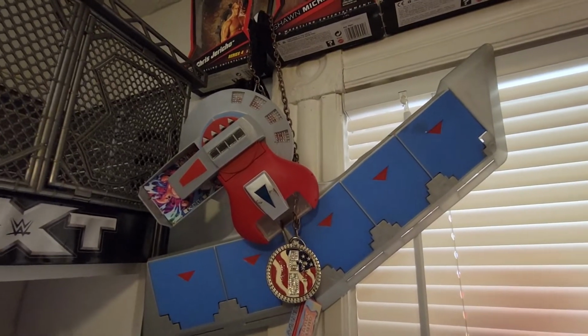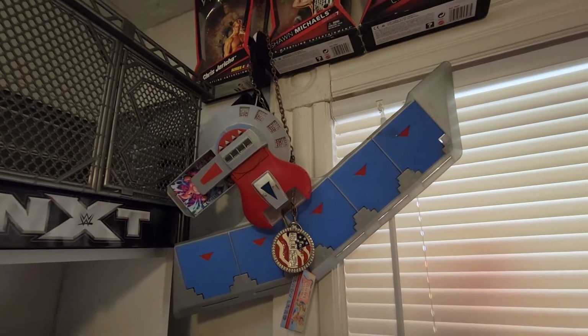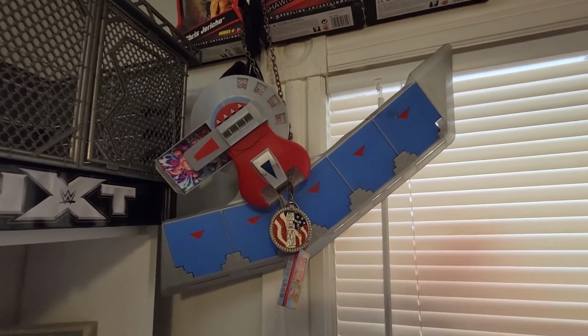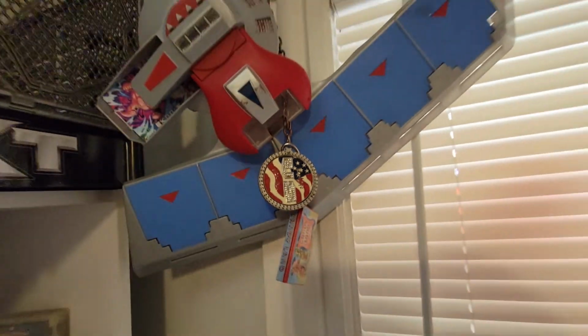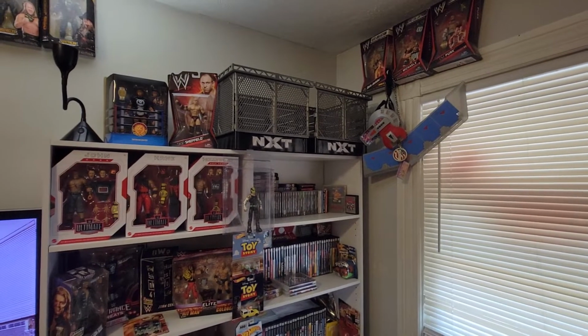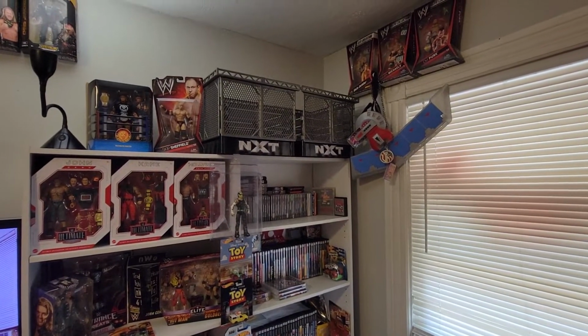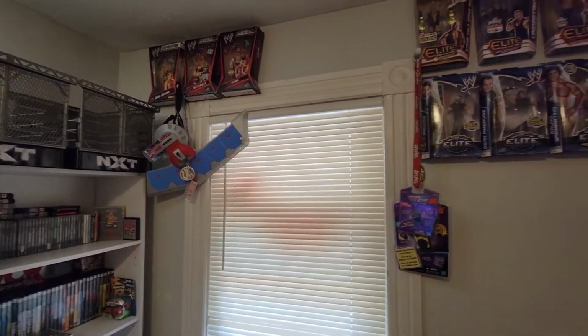And of course, we've got our Yu-Gi-Oh! dual wheel card holder. I don't even know what you want to call it. It is something that I have had for quite some time, hanging there with the United States spinner necklace, John Cena. Oh my God, how many of those did I have as a kid? And god awful that I even wore those in public. But a wrestling fan through and through, and that's the way it goes.